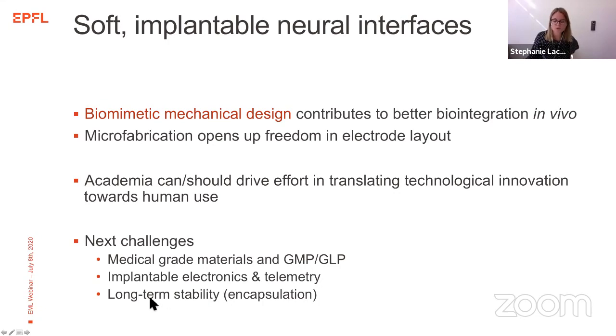And then long-term stability is very much linked to encapsulation materials. There also, currently, especially for active electronics, there are very few options where you can have a years-long, stable encapsulation of the material. So there's lots of work upcoming for the years.